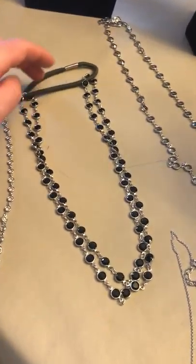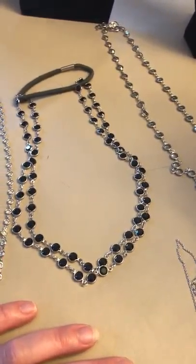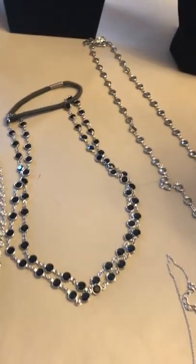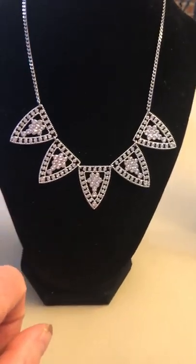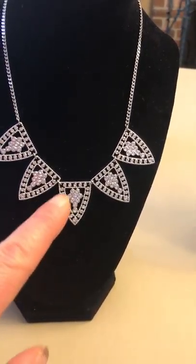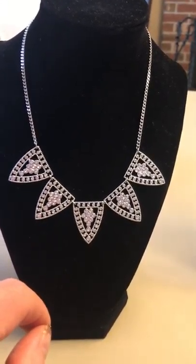I have it connected with an elastic right here, and you can actually put that in your hair for a beautiful headband. I love the Chanels. I can't get enough of them. This is a shield necklace, just beautiful. Perfect for a fancy occasion, perfect for any brides getting married, perfect for any black tie events you might have.